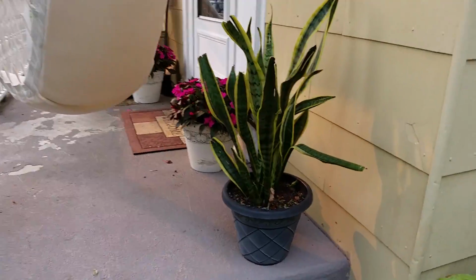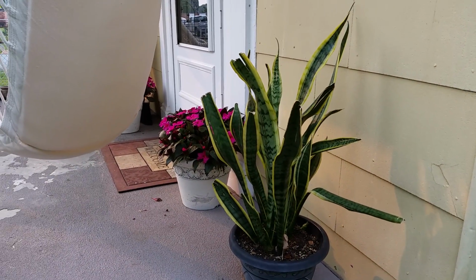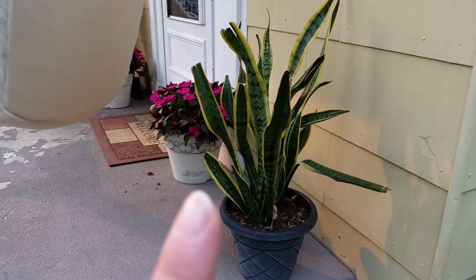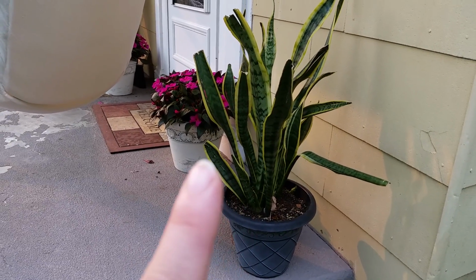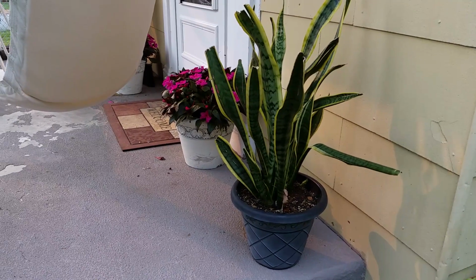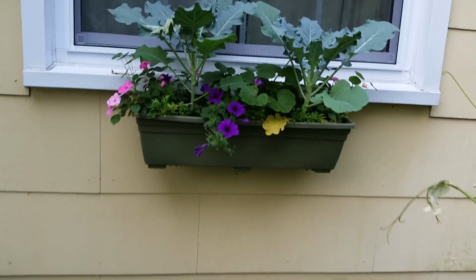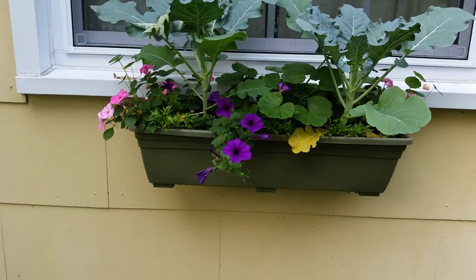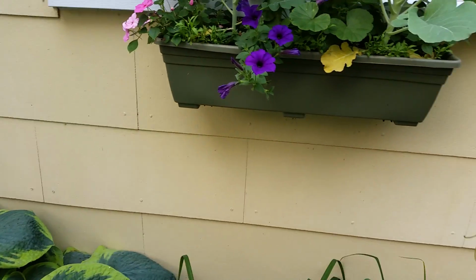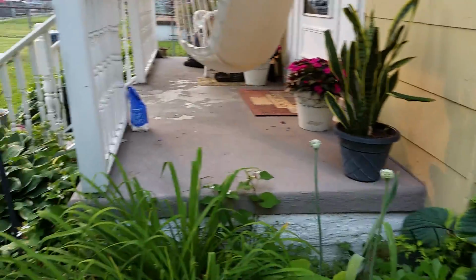This, for the life of me, I cannot remember what it's called, but my grandmother gave it to me. She had split up her pot that her mother had given her. So this plant essentially is probably about 75 years old. So I thought that was kind of cool. And we have broccoli in planter boxes with flowers, geraniums, impatiens, petunias. Who does that? I do.